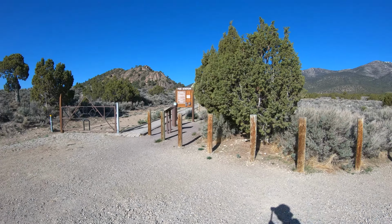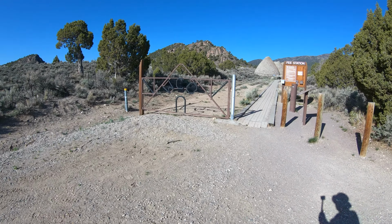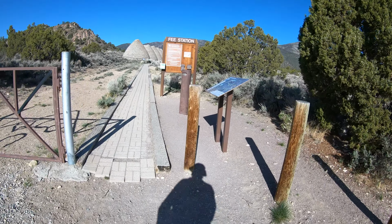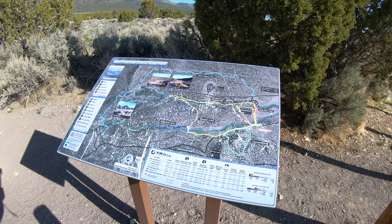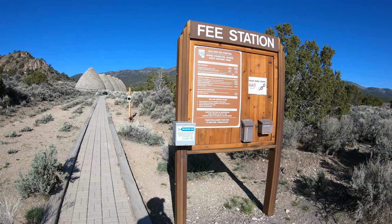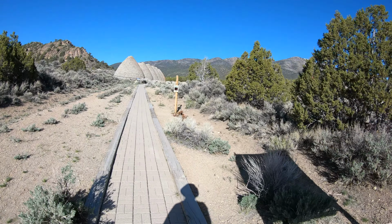Well, these are the Ward's charcoal ovens. WCO is what it says right there. I paid my fee, so I'm not a scallywag or anything here. Not going to hike the trails. Here's all this. There's some kind of thing here. I don't know what this says.